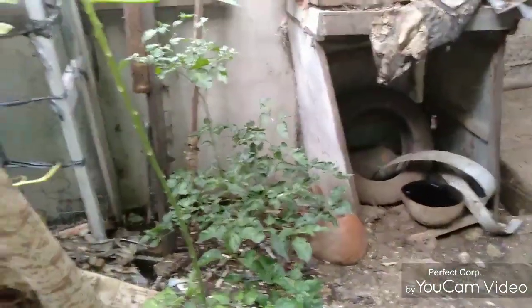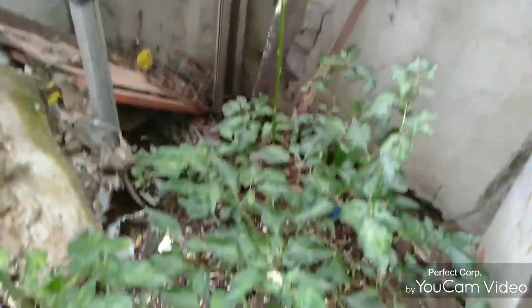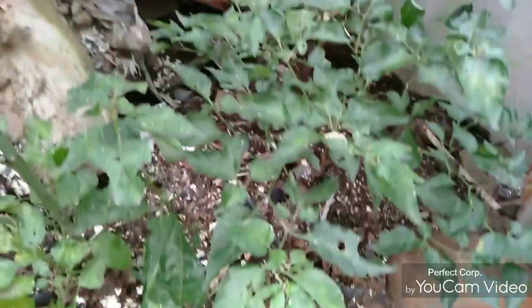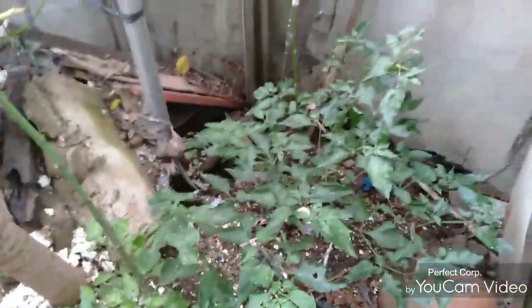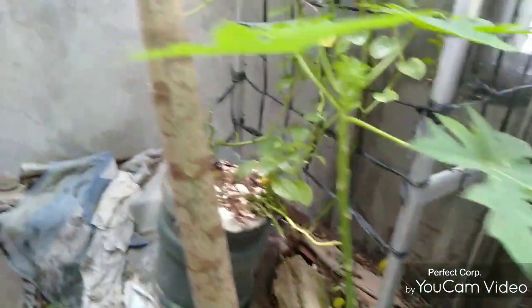Also the pepper, cayenne, see, it's having difficulty bearing a fruit, but you'll see that the leaves are very green because I kept on watering it with the water solution or water tea.